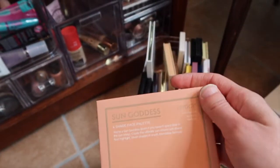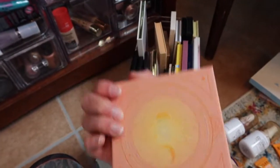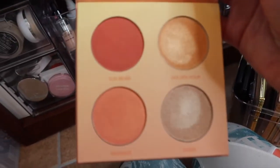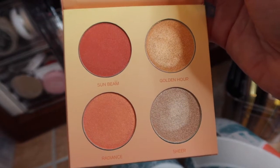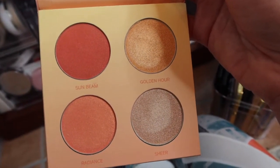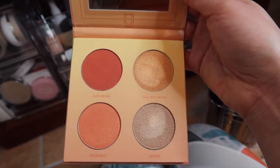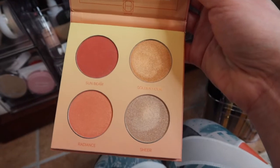This is the Sun Goddess palette, and this one is from Hip Dot. This is one that Angela had sent me in that January mystery makeup box that I still haven't played with, but I think these colors look really nice. So we have Sunbeam, Radiance, and then we have some highlighters, Golden Hour, and Sheer. So we'll have lots of blush options, but I do like to play with makeup.